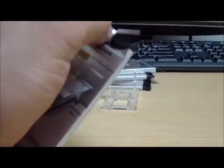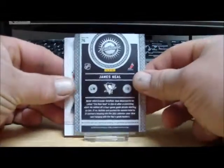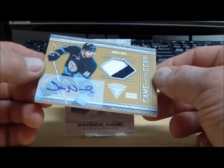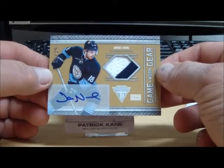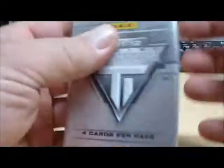Pack number one. For the Pittsburgh Penguins, James Neal. Oh, hello. Numbered 6 of 25. We got a game-worn gear auto prime. Very nice for the Pittsburgh Penguins and the Astro Wolf. That is a new username there. Welcome, Astro Wolf.